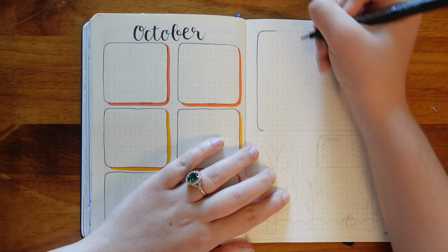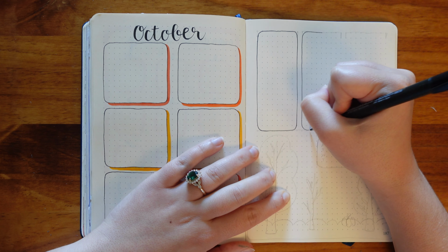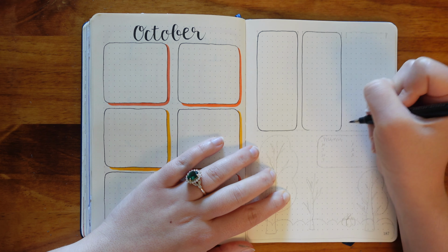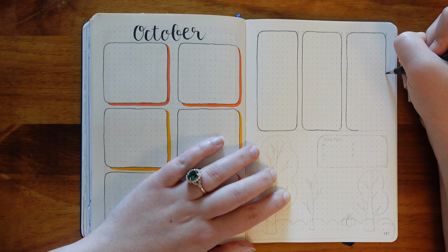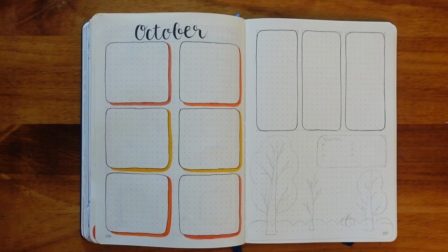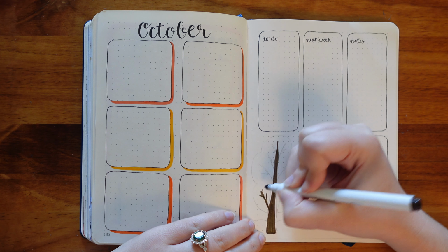On the right side of the page, I drew these long vertical boxes, which are going to be my notes for next week and to-do sections. These are just areas that I can place random events or reminders from the previous month, and then throughout the week, I can assign them or transfer them to certain days.